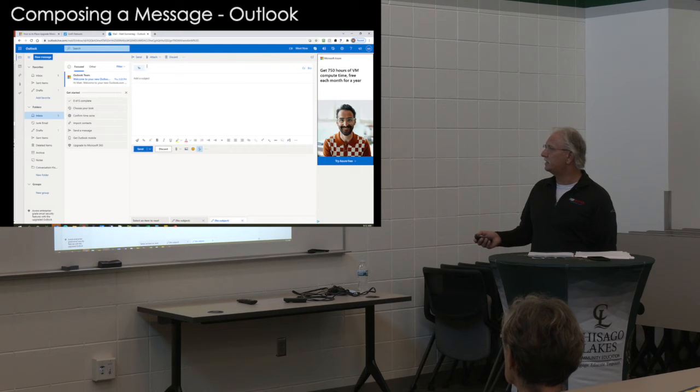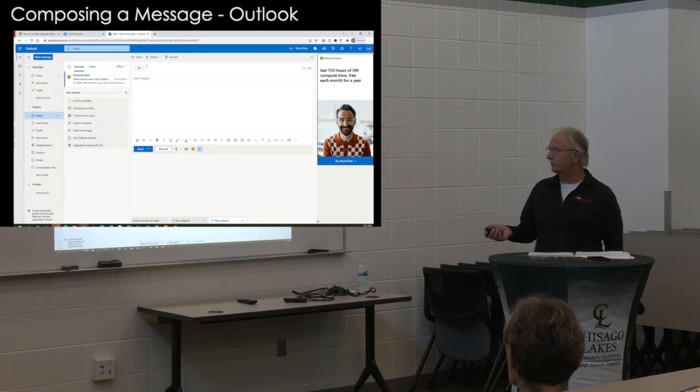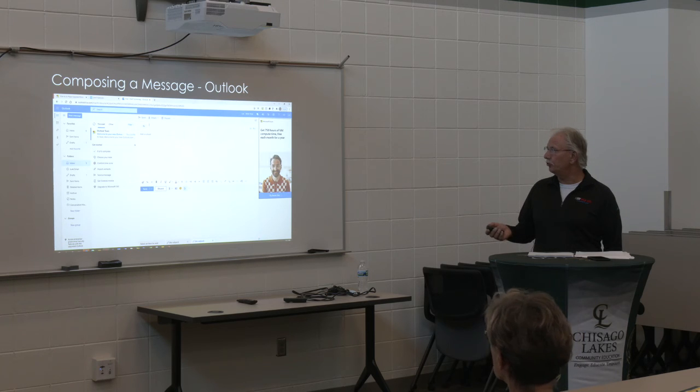And if you want to attach anything, it's the little button up here. And when you click on that, it'll ask you if you want to attach it from the PC or you want to send it from the cloud. So it's a lot easier operation than I think Gmail is. So this is typically pretty easy to use.